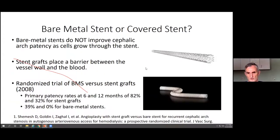The reason we use a covered stent rather than a bare metal stent is that it's been shown that bare metal stents in the cephalic arch do not improve patency, as those cells which cause neointimal hyperplasia grow through the interstices of the stent and cause recurrent stenosis very quickly. So it's not a very good option in this situation. Stent grafts, on the other hand, place a physical barrier between the blood and the vessel wall and theoretically prevent these cells migrating through the graft and causing recurrent stenosis.